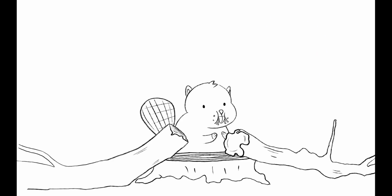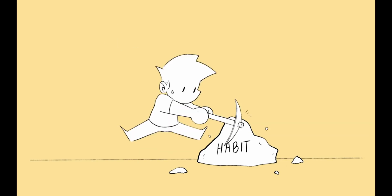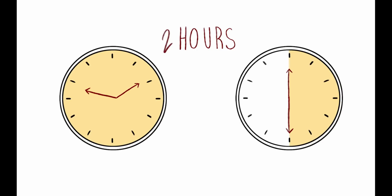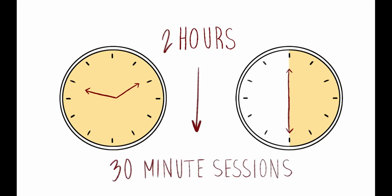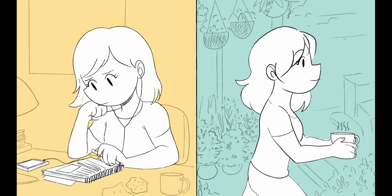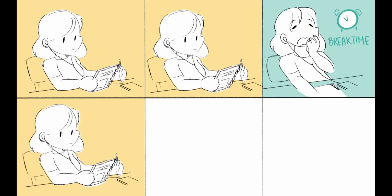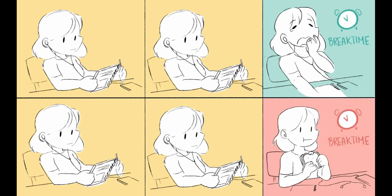And finally, the third thing you can do is what's called chunking, basically breaking one big habit into much smaller ones to make it easier to stick to. Instead of telling yourself that you need to study for 2 hours straight, you can break it down into 30-minute sessions. Now, this doesn't work for all habits, but for the ones that do, it can be a powerful tool because by breaking the habit down, you'll be able to reward yourself more often, which would also increase the cravings while making the routine easier to stick to all at the same time.